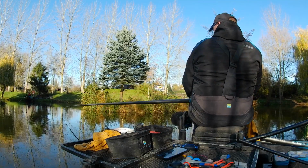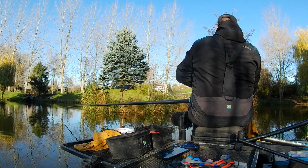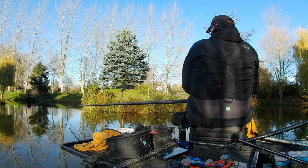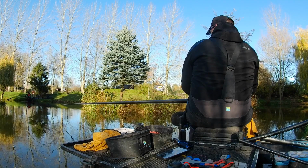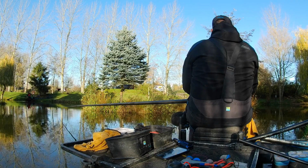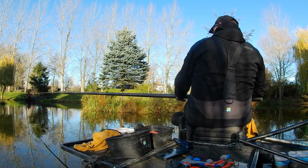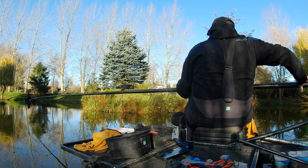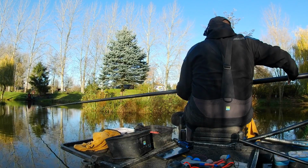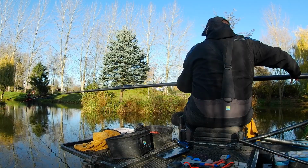Drop it in again. Laying the rig out. And we're in again. Happy days. This one tried to get around the other side of the island. I got a feeling this is fair looked.